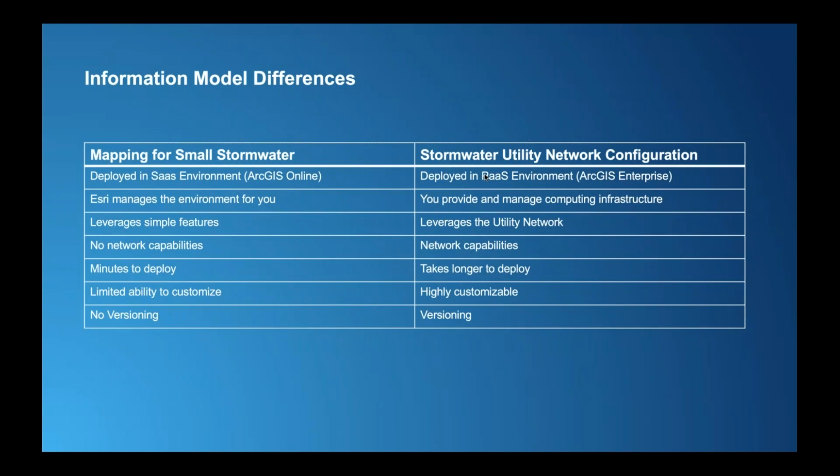It also takes longer, or it should take you more planning on the front end when you do an implementation, because you want to make sure that you're setting it up correctly, that you're correctly modeling your own network within that configuration, so extending that configuration. But it is highly customizable. So it's a much more customizable style of deployment, and it does enable you to take advantage of versioning.